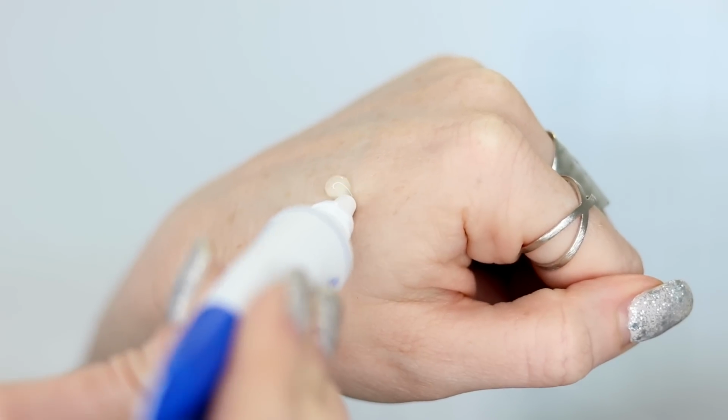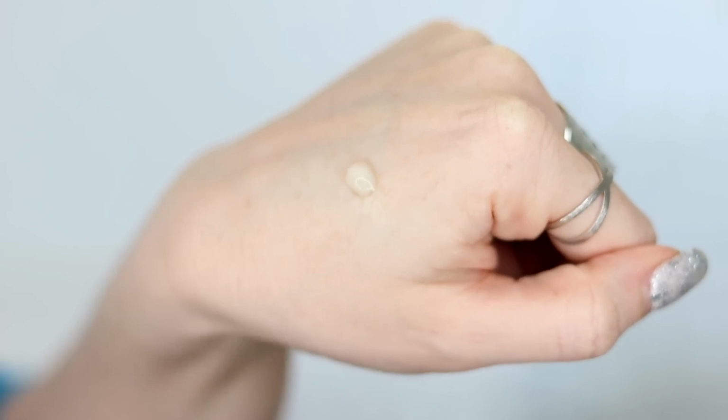I am so excited. So I think I'm going to give this a little shake. No idea what kind of consistency this has, but just in case it's liquidy. Doesn't sound liquidy at all. So I have no face makeup on right now. I have no product on my skin. I just washed my face, so it is clean.